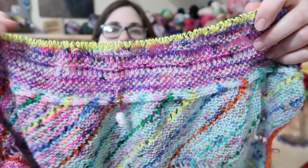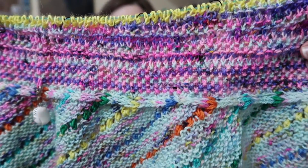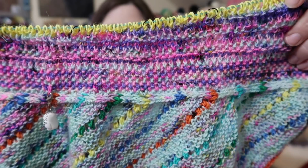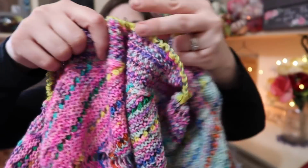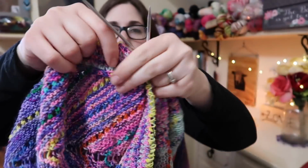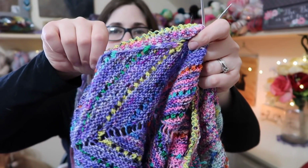So this is going to be really hard to show because I'm at the start of a row, but I finished section two. So section two is this short row shaping we've got over here. And yeah, this is what it looks like. I love it so much. And so it just goes all the way across the shawl. And so you can see how it gets smaller and smaller.